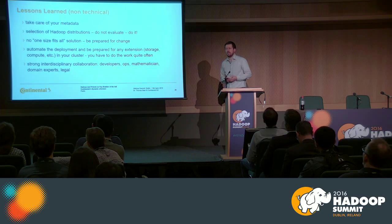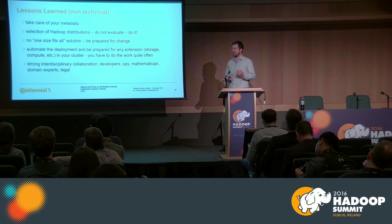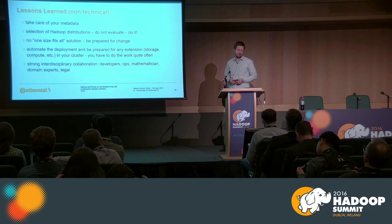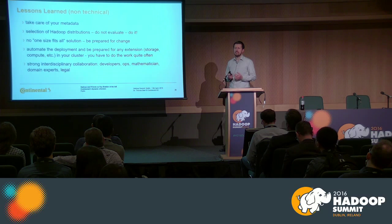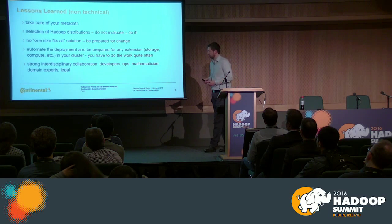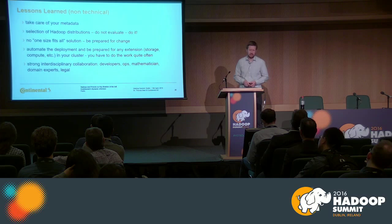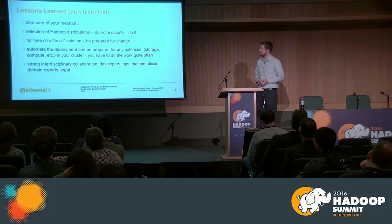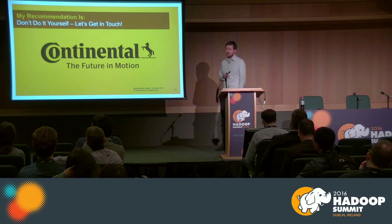Try to automate as much as you can. A lot of the tasks you have to do more than one time. And the last point, that's a very, very important point. When you're starting your big data initiative, you need a very interdisciplinary team. You not only need a developer or a data scientist, you need a very, very interdisciplinary team consisting of developers, data scientists, maybe legal experts, and very important, you need domain experts. So therefore, due to the complexity, my recommendation, don't do it by yourself.